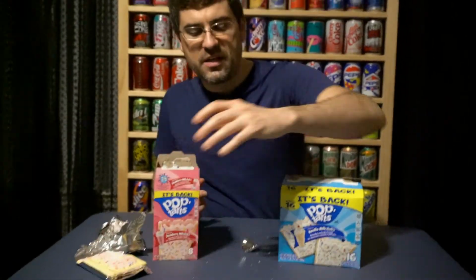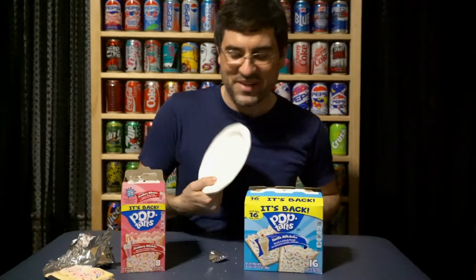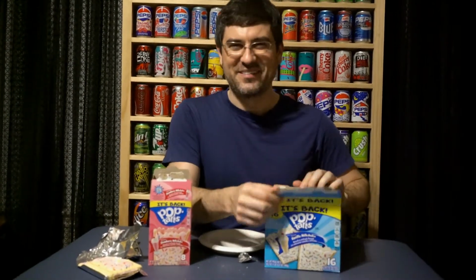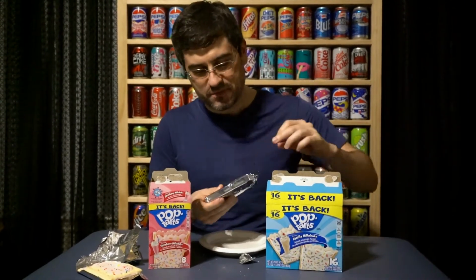We're just making a mess, and I even brought plates. I have not used a plate yet, so the card table that has been repurposed as the Capsule's display desk is just covered in Pop-Tart residue right now.